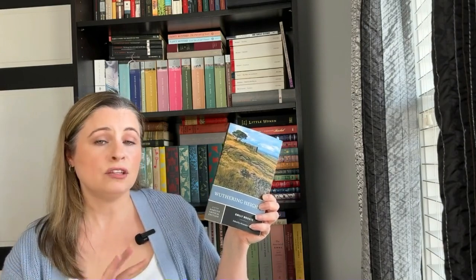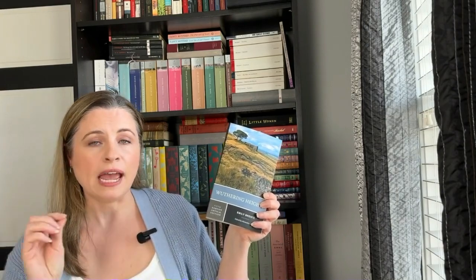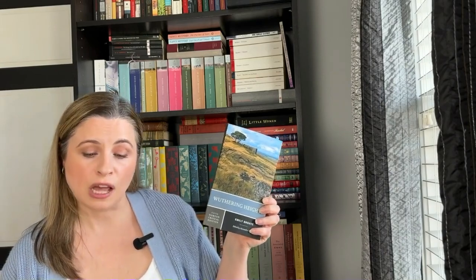The next book we read was Wuthering Heights by Emily Bronte. Now, I don't think I really need to go into detail on this plot, because I feel that most people know the story and have an idea what it's about. Basically, we follow Heathcliff, just Heathcliff, no last name, as he wreaks revenge on anyone and everyone who has kept him away from his childhood love, Cathy Earnshaw.